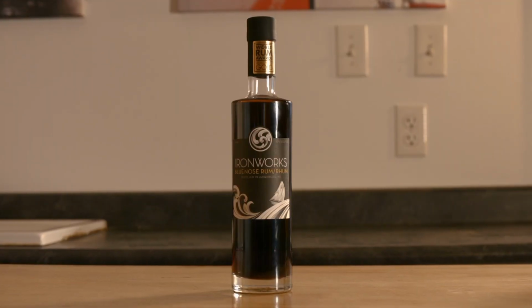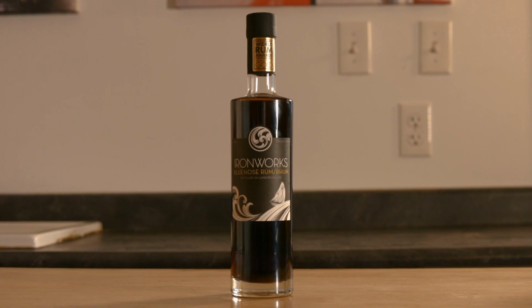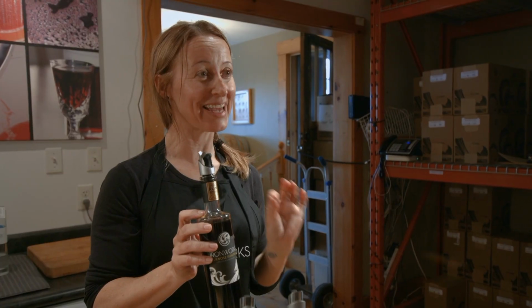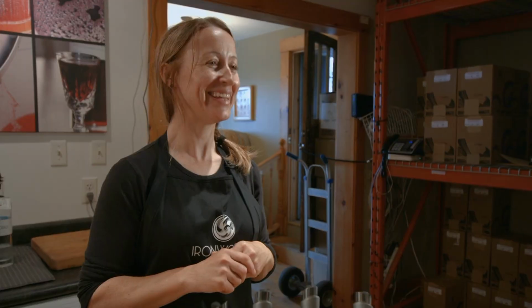So our next one, this is our signature product. This is our Blue Nose Dark Spice Rum. So with this one, we age it in our bourbon barrels for 2 years, and then we blend in caramel, molasses, and a little bit of spice. Wow. I love how dark it is. Is that the molasses? It is.